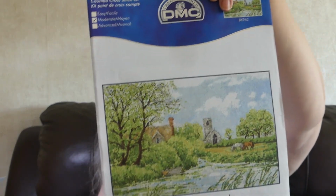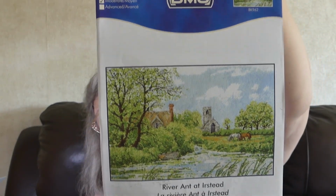So that one looks like a lot of greens, and it almost looks like full coverage. So that's that one. Then I've got to go in this bag because there's some bits. They put 2 lots of things together, and right, so I'm just trying to work out which goes to which.